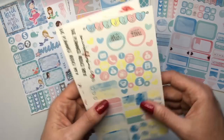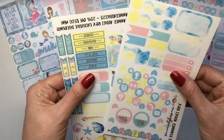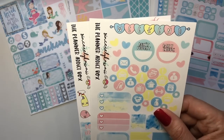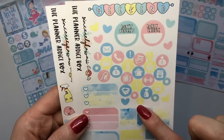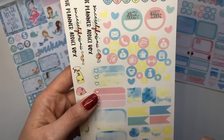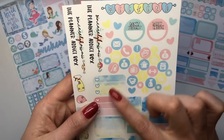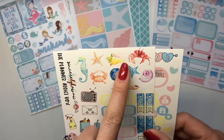The next two sheets are going to be from Sincerely Kawaii, and they look like they're on a glossy. So if you like that glossy paper, they are definitely a shop you'd probably want to look at. The weekend banner is really pretty nice. All the icons, all the different size icons are really pretty. And then you've got some half boxes, some check flags down here, some check boxes. And then you have some additional clip art that matches the kit.